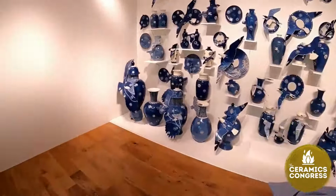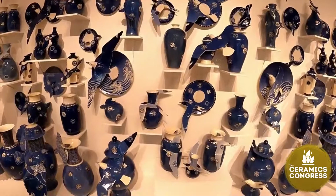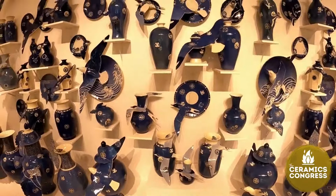Hello, I'm Keiko Masumoto. Here is my solo exhibition. At this show, all the pieces are blue and white, sometsuke painting. My works are like this combination of motifs and vessels, pots, vases and plates.